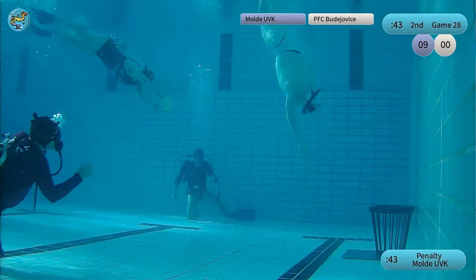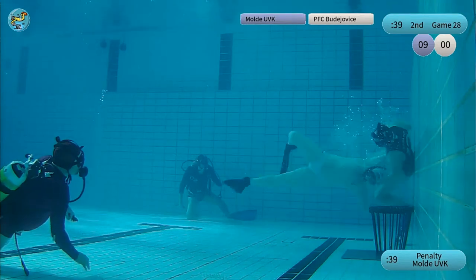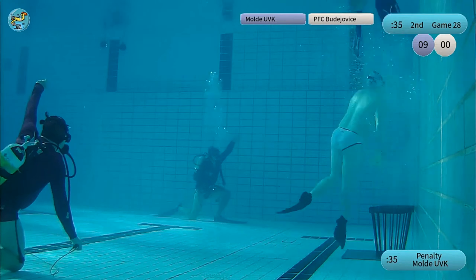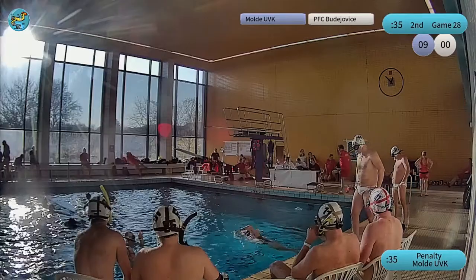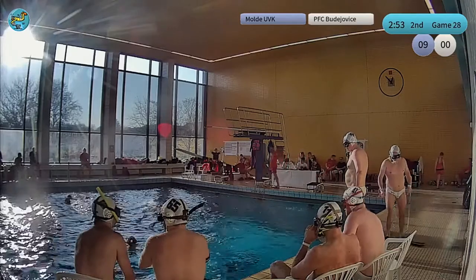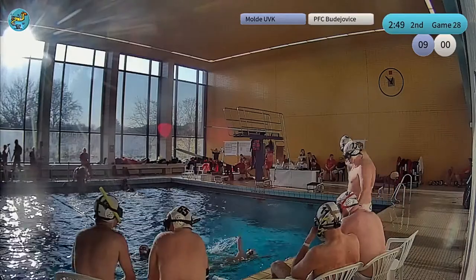But also what is important to know is the goalkeeper cannot go too far away from the basket. He needs to be able to reach the ball. And wow, we have seen the score from Guillermo Pesquant, who made the 10-0. And almost 3 minutes left in the second half of the game.